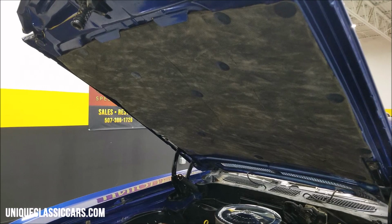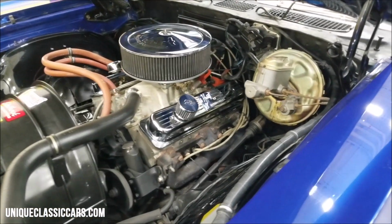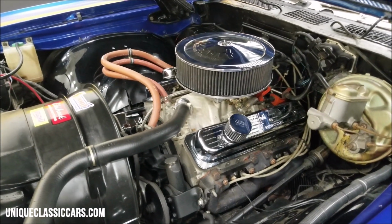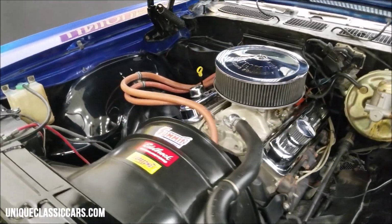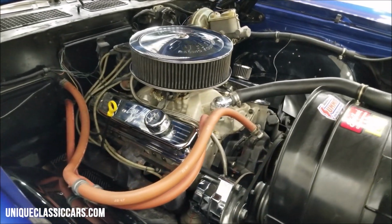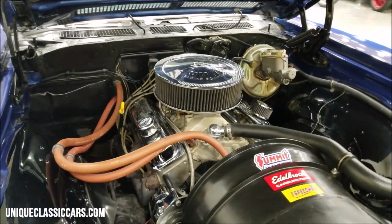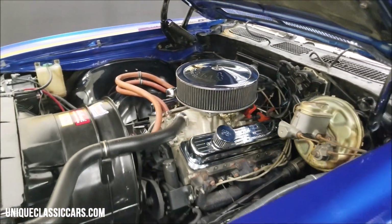Take a peek at the hood liner first, looking good there. All right, there we go, power steering, power brakes. Looks like HEI ignition. Got some chrome dress up as far as the valve covers and air cleaner cover. Look how smooth that thing runs. Wow. And again, ZZ4 350 V8. Chrome alternator. Heater hoses all intact, still hooked up. And a Turbo 350 automatic transmission under this one, along with that ZZ4.